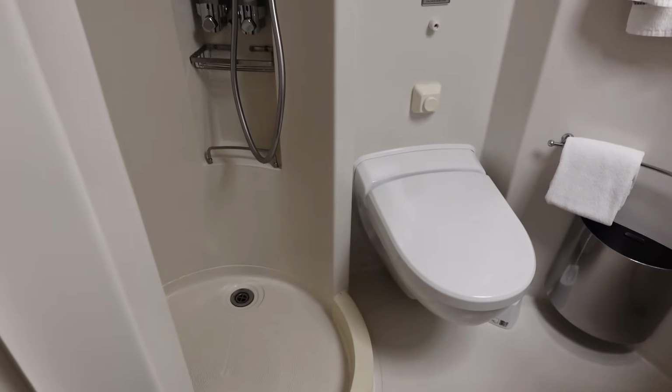Next, I'm going to take you to the bathroom so you can see what that is like. Okay, so next up, it's time for a little tour of the bathroom. What does a bathroom look like aboard a cruise ship? I'm gonna show you what it's like for our cabin.